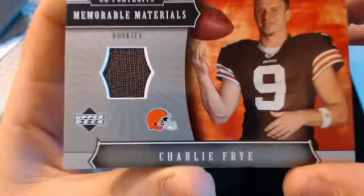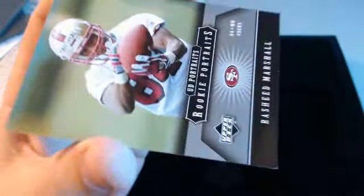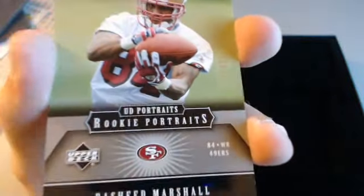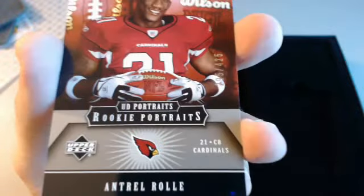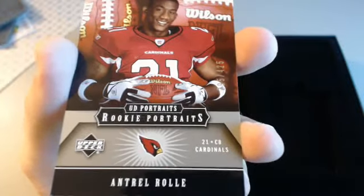All right, guys, the last one is going to be a Charlie Frye rookie patch for the Browns. Turk cleaned it. Wow. Sure got the right teams on that one. 277 of 425, Rasheed Marshall for the Niners. Oh, Mr. Antrel Rolle, rookie, 425 for the Cardinals again. Good player. Who does he play with now? I don't think it's the Cardinals anymore.